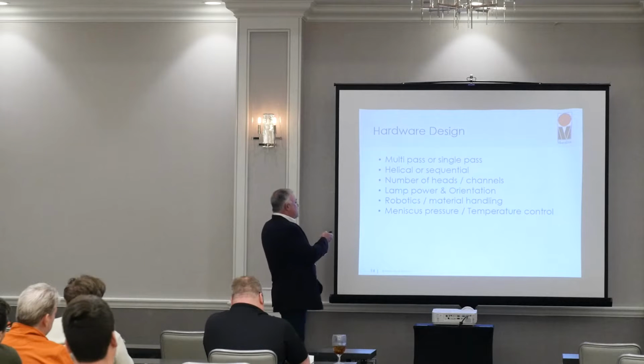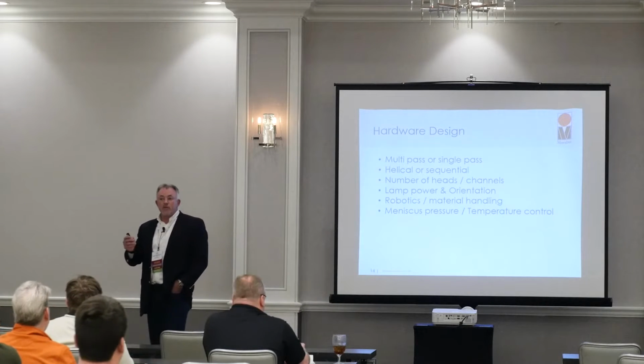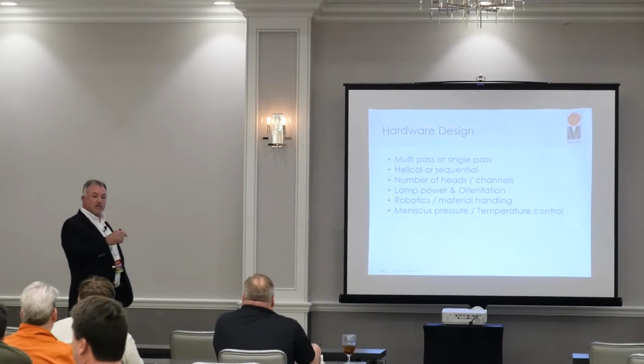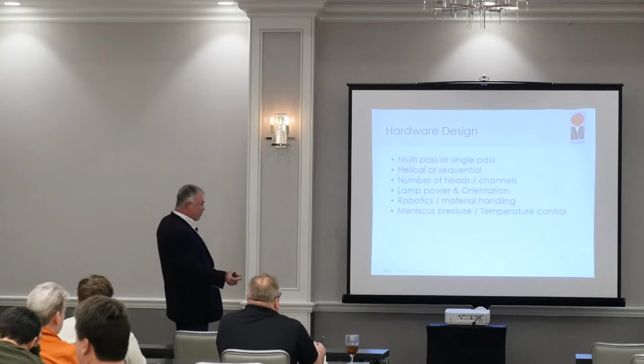And then there's the concept of meniscus pressure and temperature control. As we mentioned, ink has to be heated up. So you've got sub-tanks in the printer that raise the temperature of the ink so that when it's drawn from the sub-tank down into the print head, it's also heated, you get nice, consistent temperature control. So your droplets remain the same.